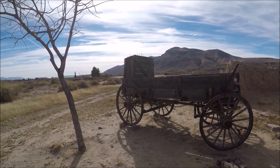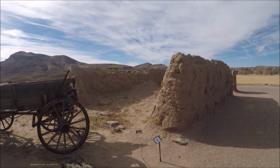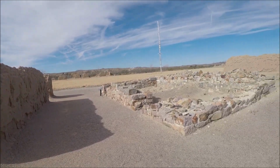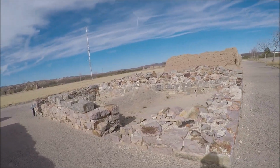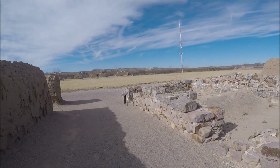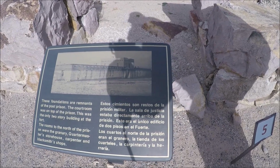According to my brochure, this is called Sally Port, which was the main entrance into the fort. But these walls, they're thick. These structures right here are still pretty well preserved. There's all kind of rock out here in New Mexico, so I'm sure they didn't have a hard time coming up with the rock.